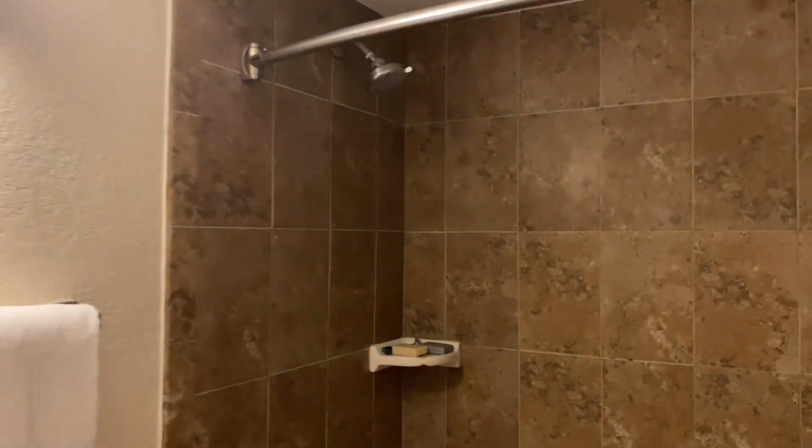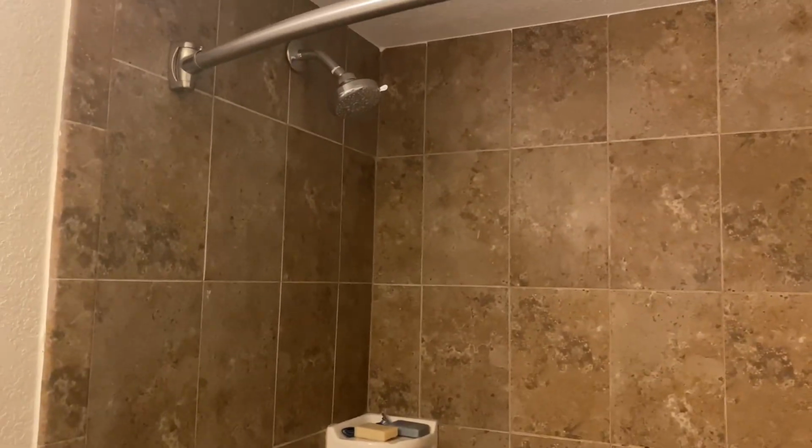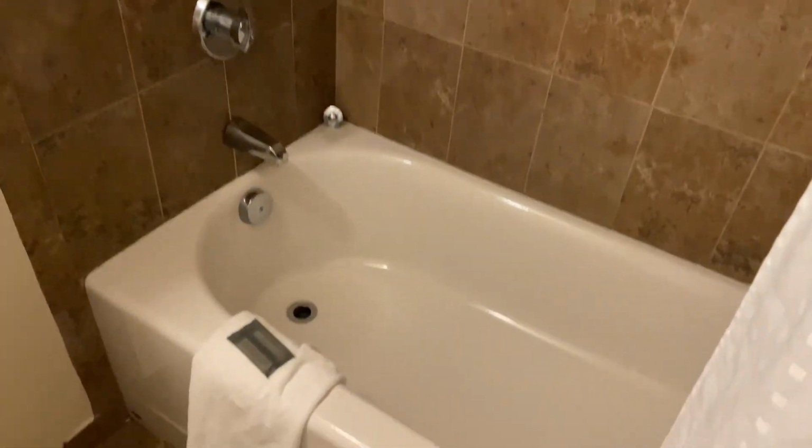The lights aren't in here. I'm trying to think where the light switch is. The light switch is by there. So you get a nice shower. It's not the most powerful shower in the world, but it's nice and hot, which is really good. You get a nice big bathroom.